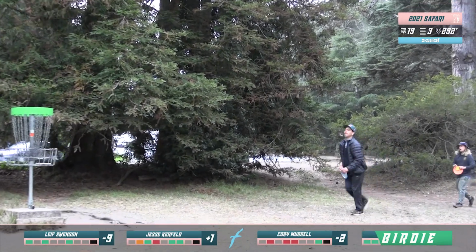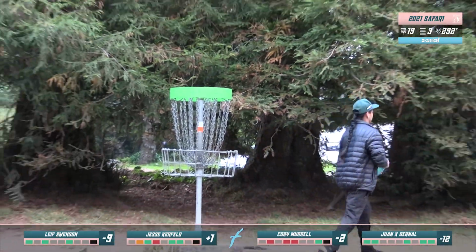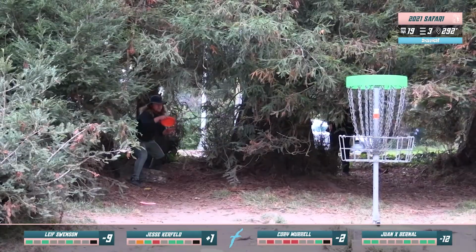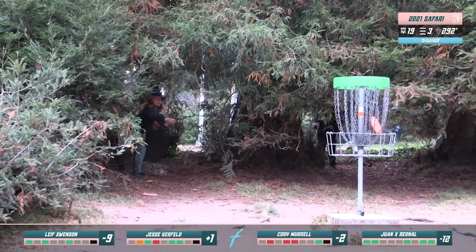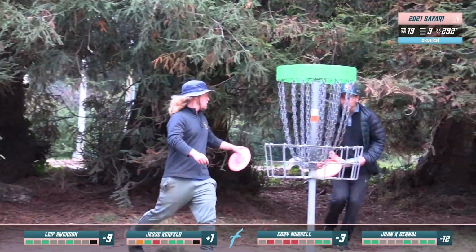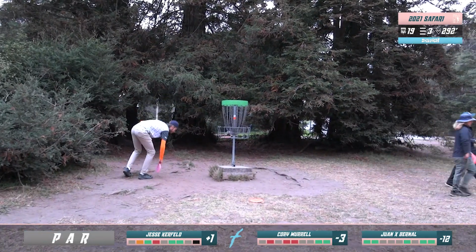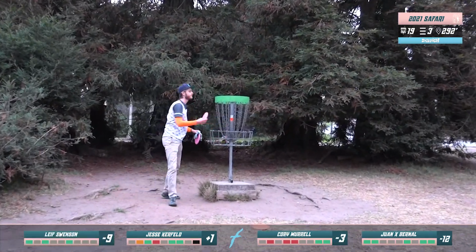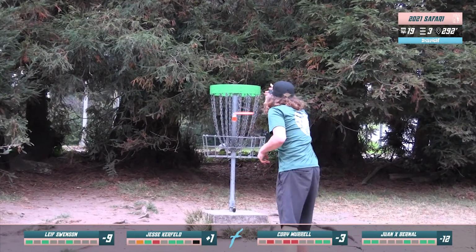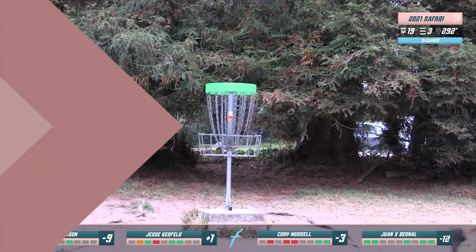Excellent cleanup. Great birdie. Dead center. And a great 2 for Corey Murrell. It's 2 in a row for Corey. Here for Leaf and Jesse. Tap in 3s. And we're moving along to hole 20.